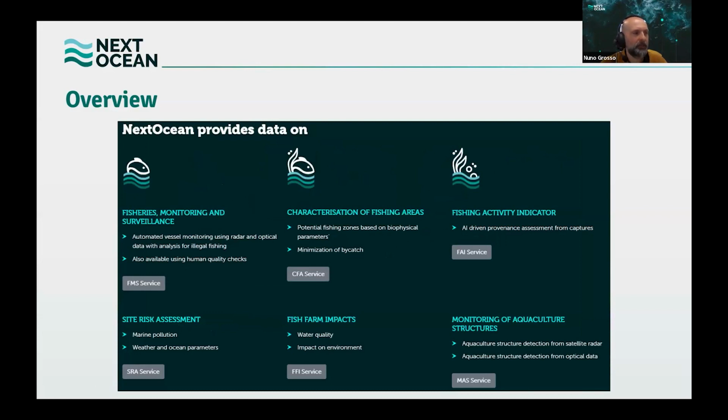One for fisheries monitoring and surveillance, for automated vessel monitoring using radar and optical data with analysis for illegal fishing. Then you have characterization of fishing areas that identifies potential fishing zones based on biophysical parameters. Fishing activity indicators, where AIS data is aggregated to provide you with an overview of fishing activities within a specific area of interest and time of interest. This can be provided disaggregated per vessel or aggregated in maps, what we call the fishing footprint.